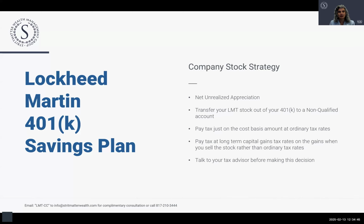Now, this isn't something for everybody. So you want to make sure you talk to your tax advisor and your financial planner before you actually make the decision to do it, and do the calculation and really see if it's something that's right for you. Anything you want to add on that, Josh?